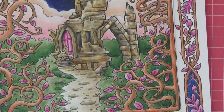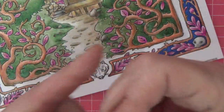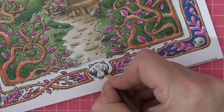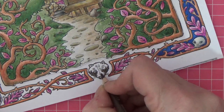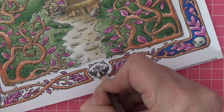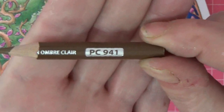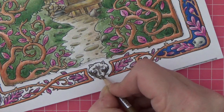Oh, the little bear. How could I forget our little bear? Okay, so I'll move it up. So I've got a number of different colour browns. So I'm going to start with the darkest, which is dark umber. And I'm going to fill in around his eyes. Here. With dark umber. I'm going to put a little bit of that up the front of his nose and bring that out. And I want a little bit of a sort of reddy tone. So I don't know what this colour is called, but it's 941. And I'm going to put that in. A bit round his nose.